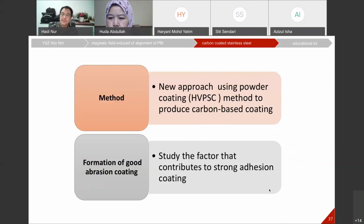Besides getting good adhesion, this project also studies the factors that contribute to strong adhesion coating. This is the fundamental study: why the adhesion is very good.